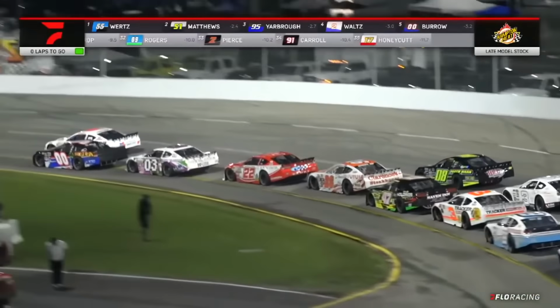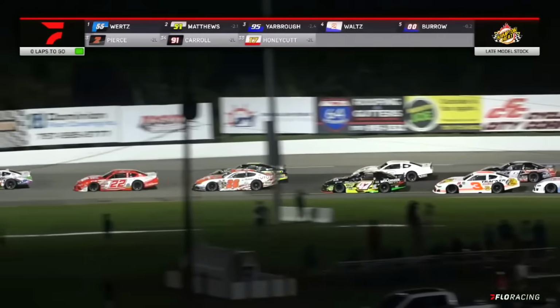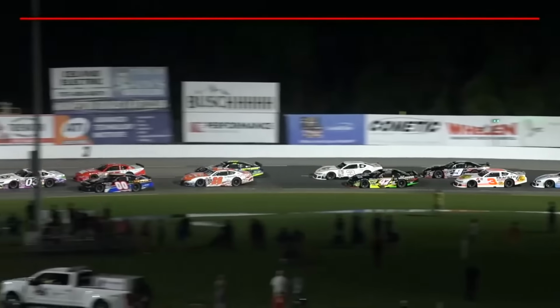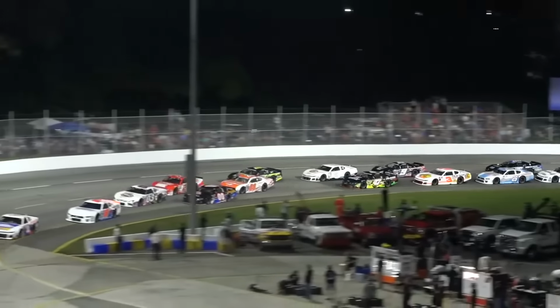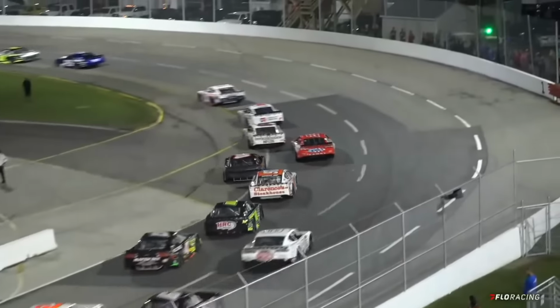Watching a good battle here, continue lap after lap. Look at this one. We got the Bobby McCarty car trying to work his way closer to the front. As they work down over into turns 3 and 4, McCarty has gotten around the 03 of Brendan Queen. He brings that car out of turn number 4. Bobby McCarty now is running inside the top 5.